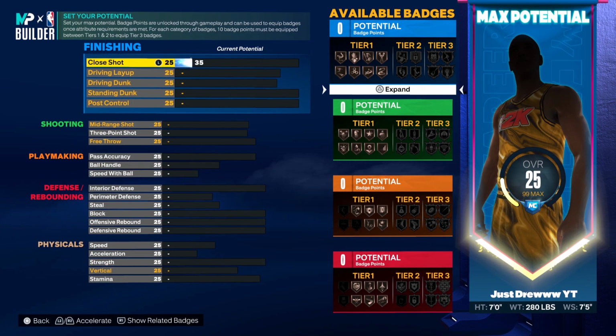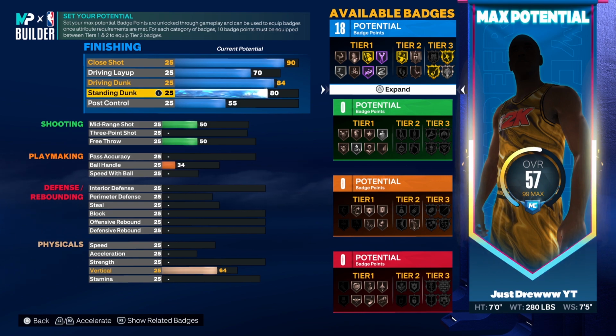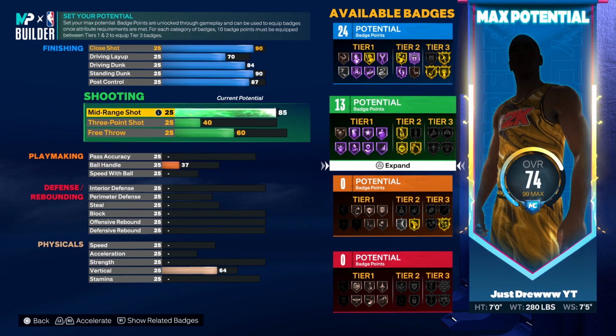Okay, but getting into the attributes, this build is going to be a balanced two-way, three-level scoring type of build, so it will be able to do everything on the court as a center. So you see, I give him a 90 close shot, 70 driving layup, 84 driving dunk, which will give you pro contact dunk packages, 90 standing dunk, which will give you elite big man contact dunk packages, and an 87 post control, which will give you silver quick first step.